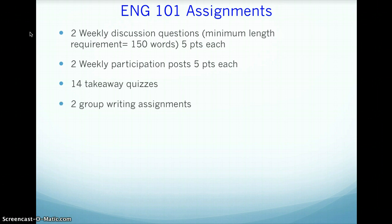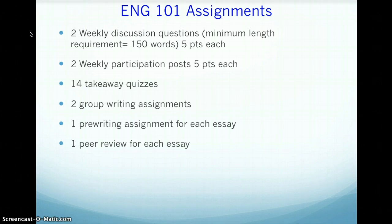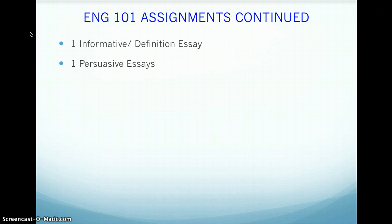There will be 2 group writing assignments. Now, depending on the size of the class, this might be 3 people, or I may make it a partner project. But there will be 2 projects that you will be working on with a partner or partners. You will have a pre-writing assignment and a peer review for each essay that you're writing. And by the way, you will be writing 4 essays for this class. You'll be writing a narrative essay, a profile essay, an informative or definition essay, and a persuasive essay.